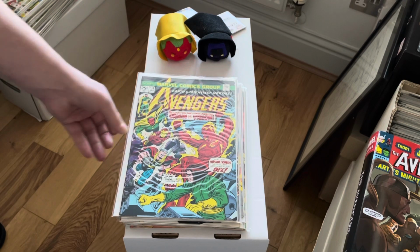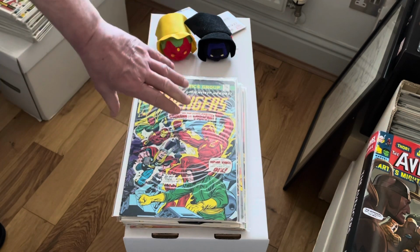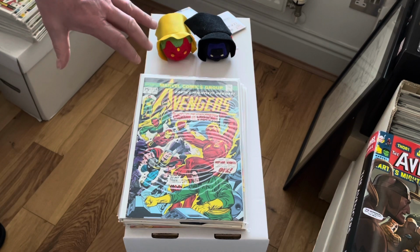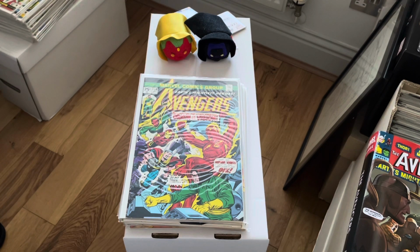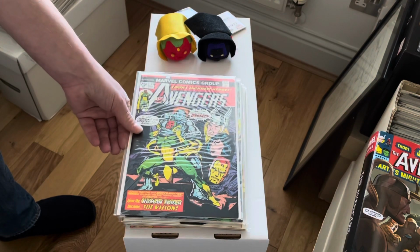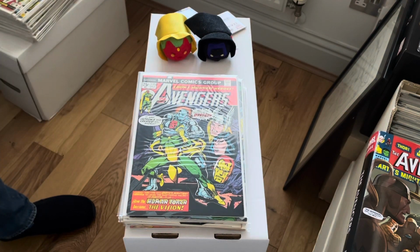Origin of the Vision starts here, where I'm not sure, I must confess, whether Roy Thomas did this story or Steve Englehart does it, where it's the body of the Human Torch and the brainwaves of Wonder Man. I guess not, because we've already seen that Grim Reaper cover, haven't we? Perhaps. I'm not sure. But there we go. Always like that cover with Ultron strangling the poor old Vision.